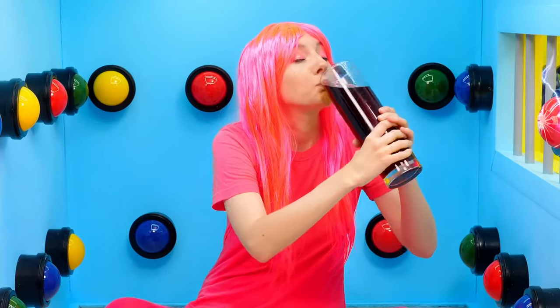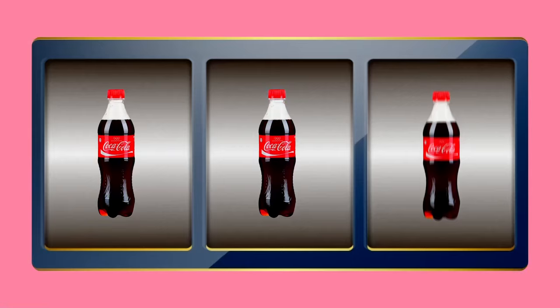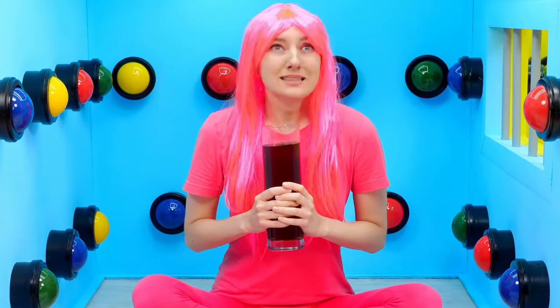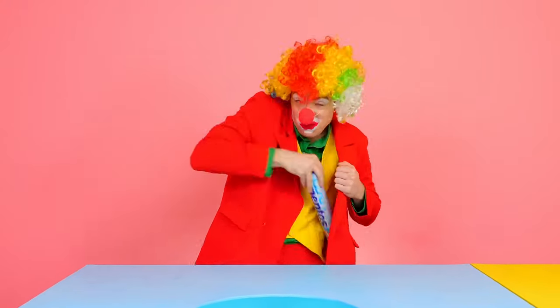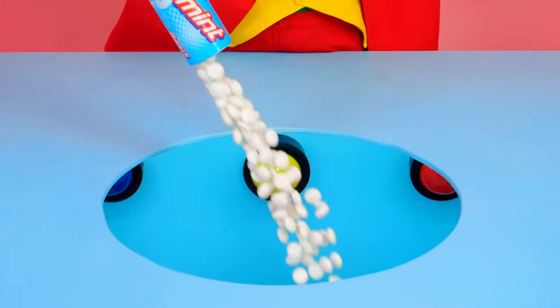What are you talking about? Oh, no. Something's happening to that button. Looks like it's short-circuiting. No, anything but that! Oh, no! Oh, yeah! You got plenty of candy Mentos coming your way! Now it's time for a cola fountain! Hooray!